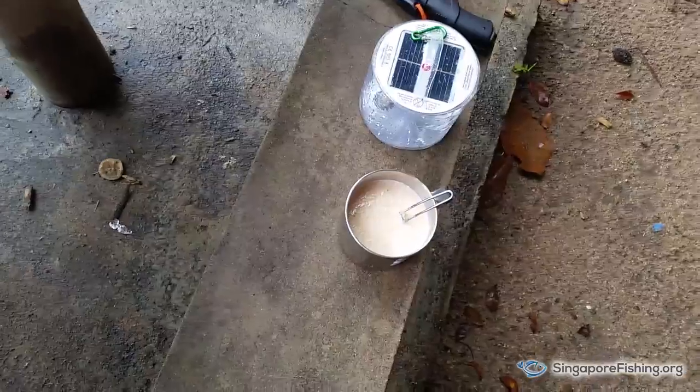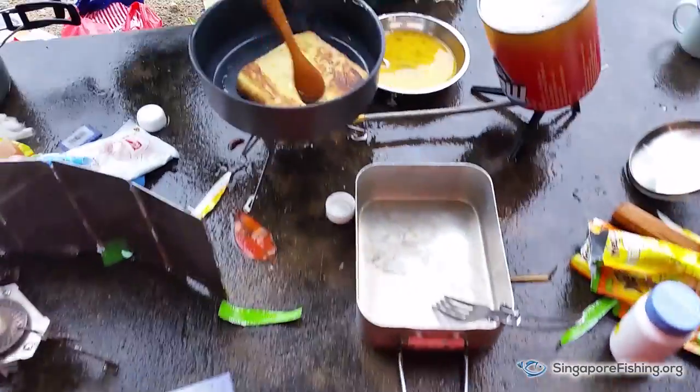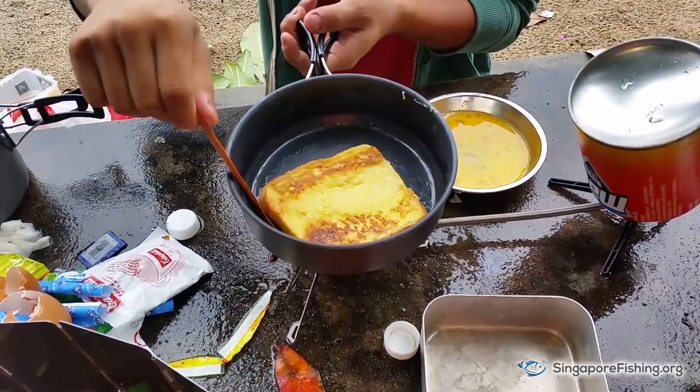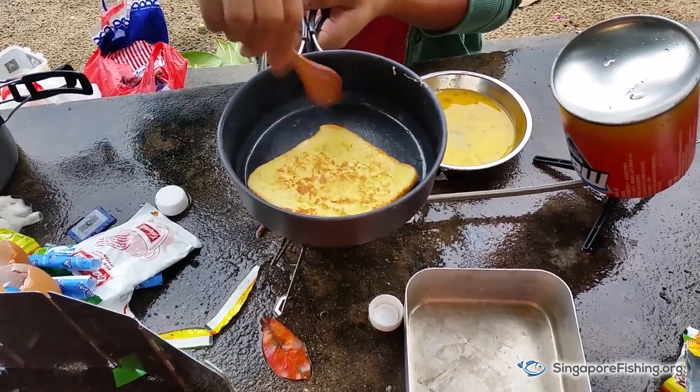I've run out of Milo for some reason, so I have to take Nestum. When that's done, I'll have tea. It's Bombay toast, man. French toast. We'll check on the traps, John's long line and my drift net, see what we can catch.